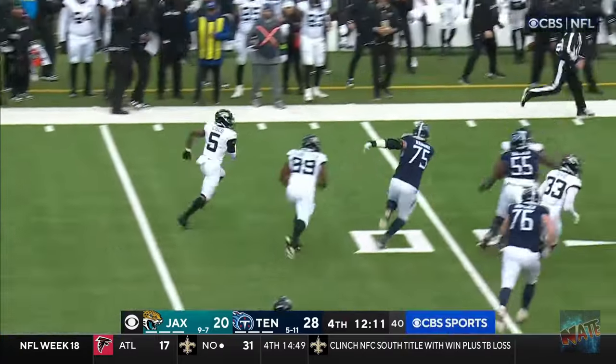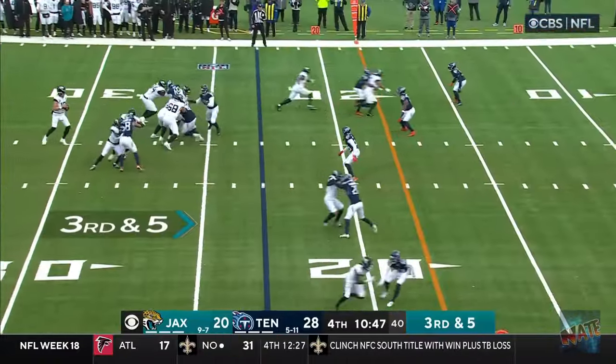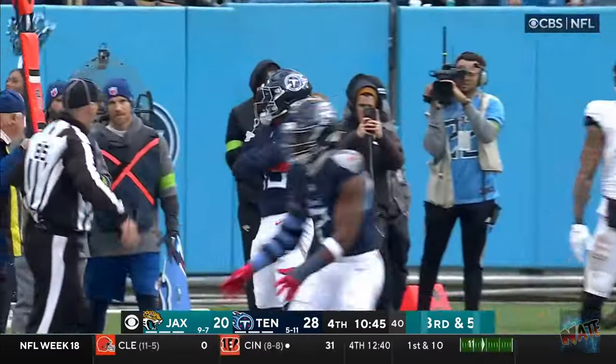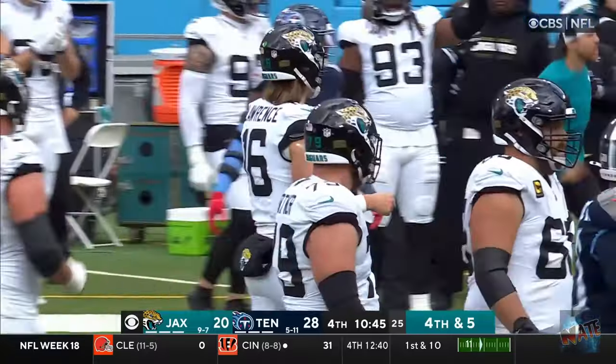Intercepted, picked off by Cisco! He's off to the races! Five. And Alcimos picked off on the play, Wallace. He stepped right in front of Ingram on the side.